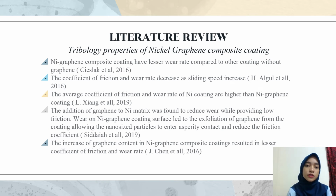Nickel graphene composite coating has a lower wear rate compared to other coatings that don't have graphene in them, and the coefficient of friction and wear rate decrease as sliding speed increases. The average coefficient of friction and wear rate of nickel coating are higher compared to the nickel graphene coating. The addition of graphene to the nickel matrix was found to reduce wear while providing low friction.